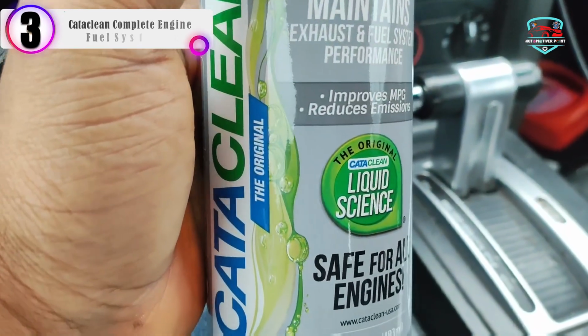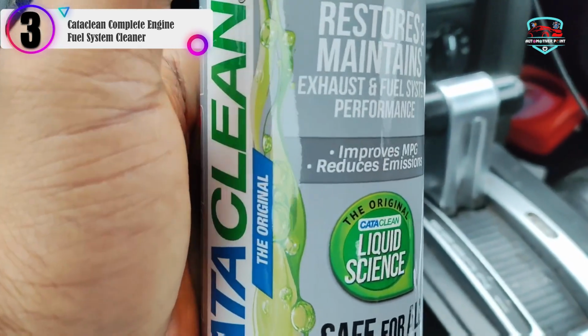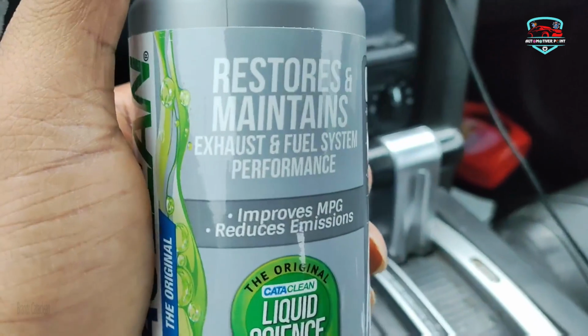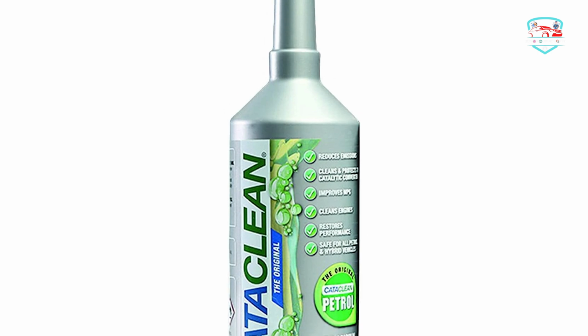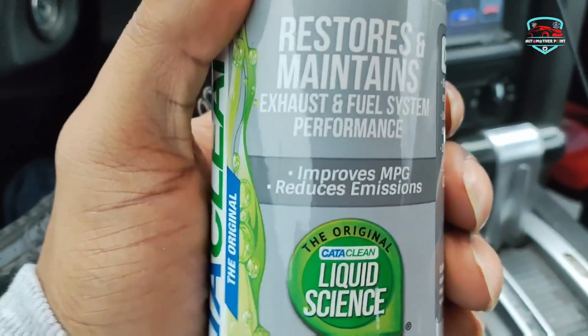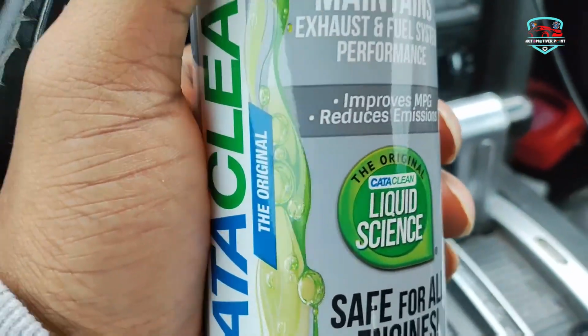In our list, the number 3 product name is Cataclean Complete Engine Fuel System Cleaner. Mr. Gasket Cataclean is a fuel and exhaust system cleaner that reduces carbon buildup and cleans your vehicle's catalytic converter, oxygen sensors, fuel injectors, and cylinder heads. Cataclean does not alter fuel composition and is safe for gasoline, diesel, and hybrid engines.